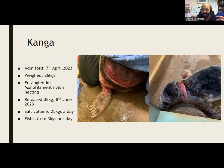This just shows how impactful this type of netting is on seals, because this is only a roughly 4 or 5 month old pup, and you can see the damage that the monofilament nylon netting has caused. Thankfully, Kanga was released. But at this stage, he was going through 25 kilograms of salt a day, and again was eating roughly 3 kilograms of fish a day.